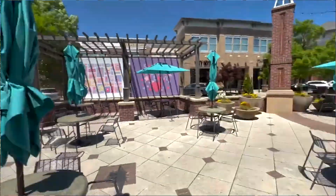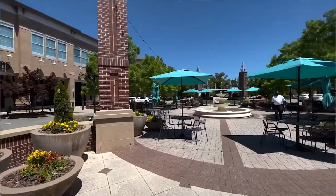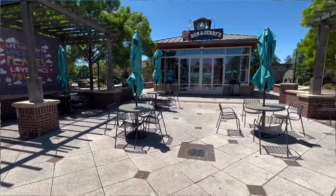And let me just give you a quick span of what it looks like. And this outdoor space here is amazing because, I mean, who doesn't want to come out here and hang out? Get some Ben & Jerry's. So I'm gonna go take you on a quick tour and show you all the shops that are here and just give you a little drive-by.